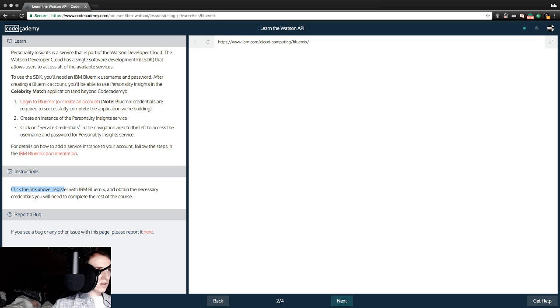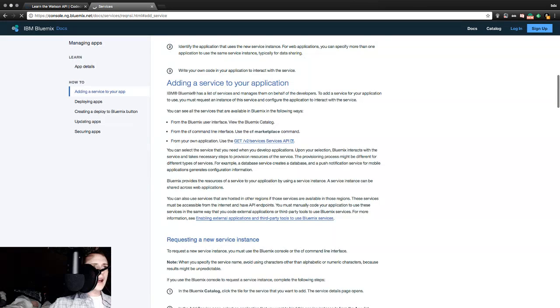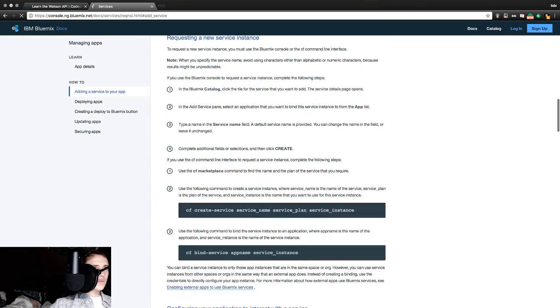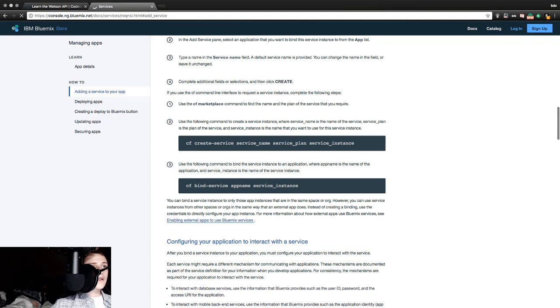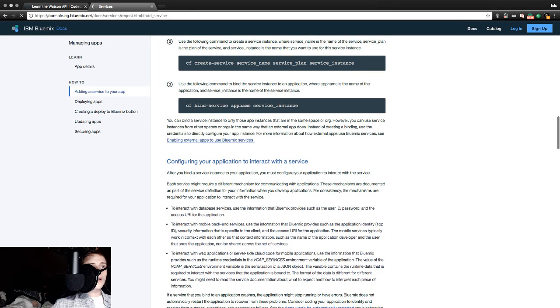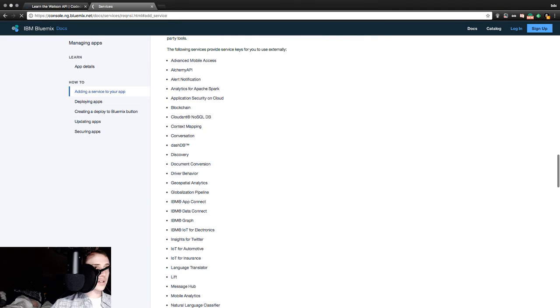So, what are we looking at? So that's logging into Bluemix. Meh. IBM Bluemix documentation. Can you see this without signing in? For a hint at what's to come? Possibly. She's loading. Adding a service to your application. Requesting new service instance. This is gonna be awesome when we get around to actually doing something with the stuff.